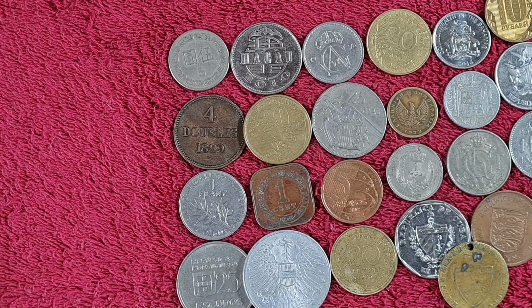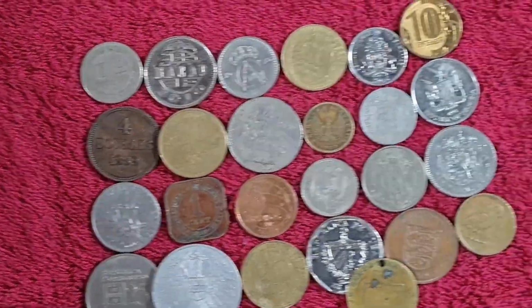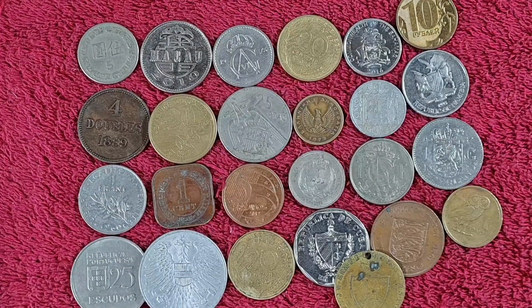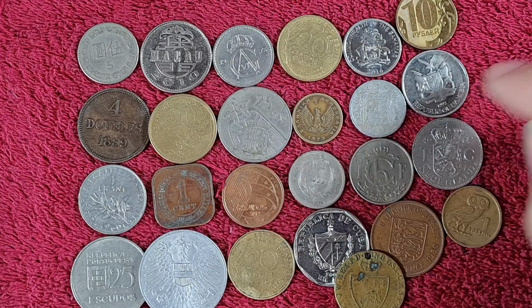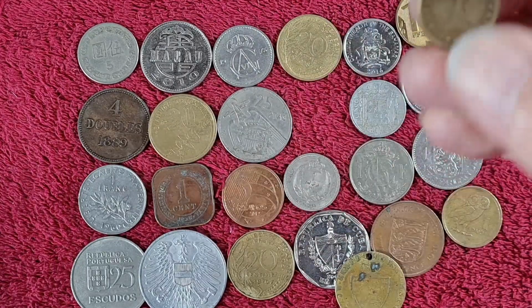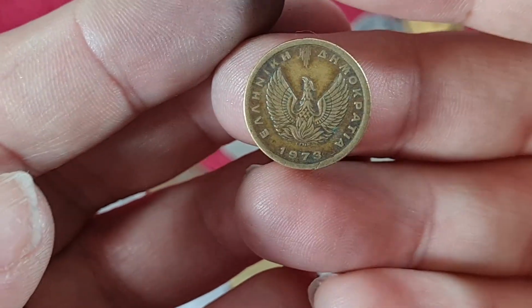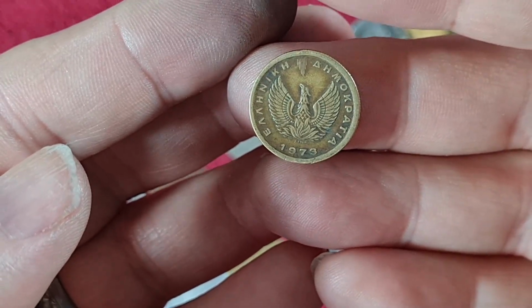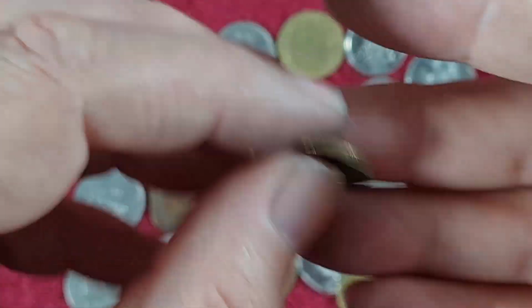What have we got? Let's see if we can move everything across a bit. There we are. I mean, pick of the week. Well, I do like that Greek, that one from 1973. I don't know why. I think it's just the design and the patina on it. It's really, really nice. That would almost make a nice little tattoo if you're into that sort of thing, getting tattoos of coins.